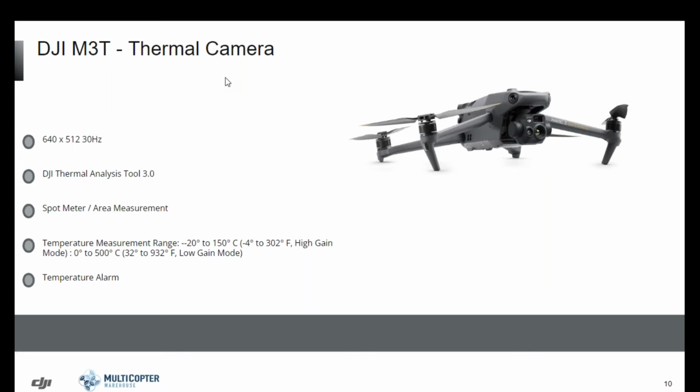Now it does have different temperature measurement ranges depending on exactly what you're looking at. The high gain mode is going to have a smaller temperature range than the low gain mode. And so this will depend on the range of temperatures that you're inspecting, or if you were doing a search and rescue style operation, then the high gain mode would definitely be the most beneficial for you. But the thermal camera is very similar to what we see with that M3E.